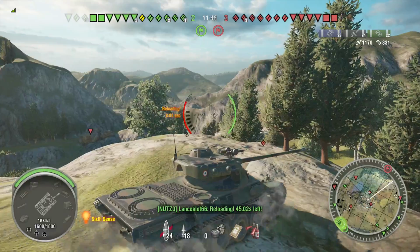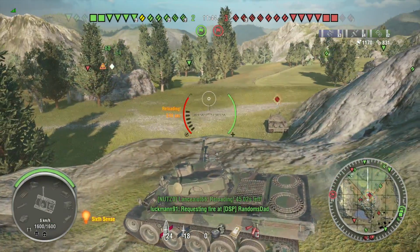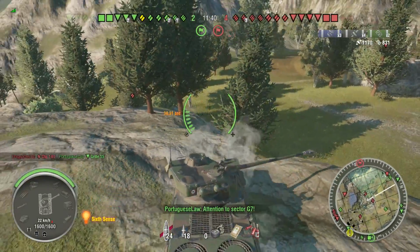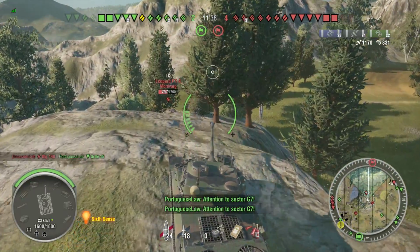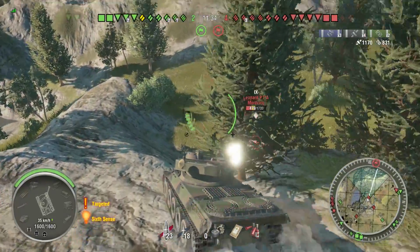Right now I have a situation, not really a situation, but I have to really think, do I want to put shells in the IS-7 or the Leopard? And I'm going to do the Leopard because the Leopard, if I go in there, will be behind me. So I need to clear out my corners, and so that's what's going to happen. I'm going to kill this guy. That way this side is clear.